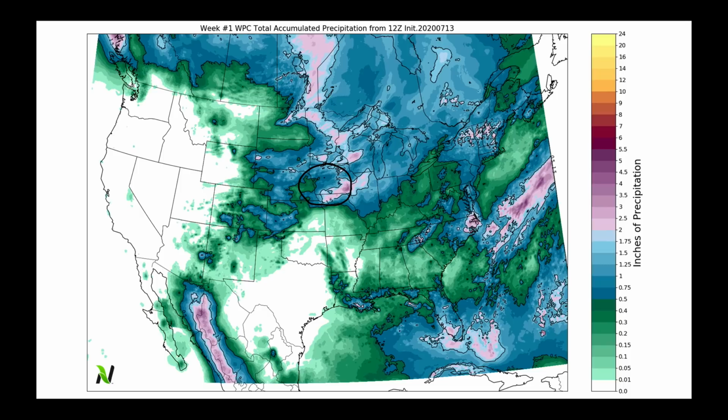You saw that was dry. But notice the National Weather Service keeping to the south of this very hot and very dry, and parts over here in the southeast very dry as well. So we've got a very dynamic pattern that's setting up here.